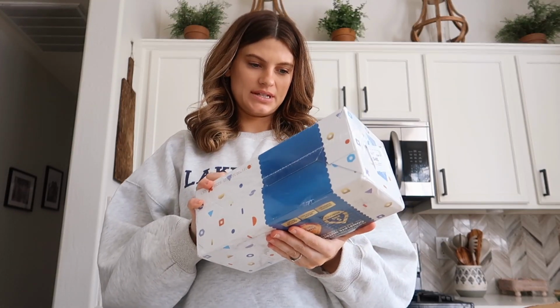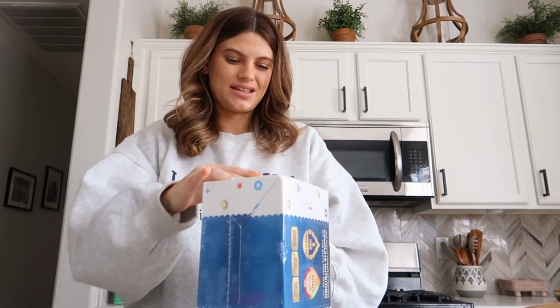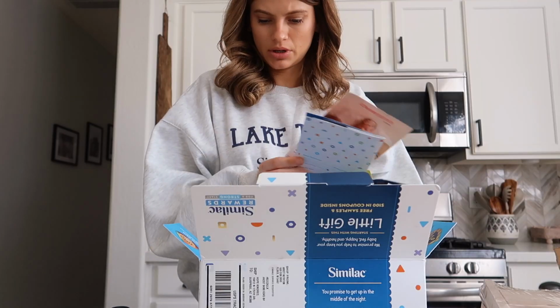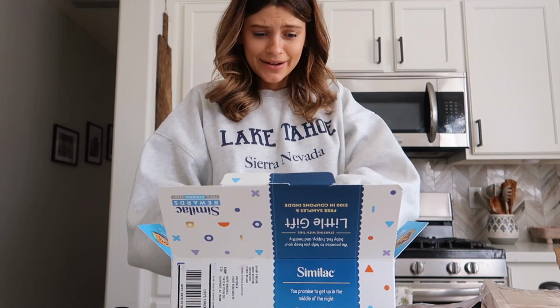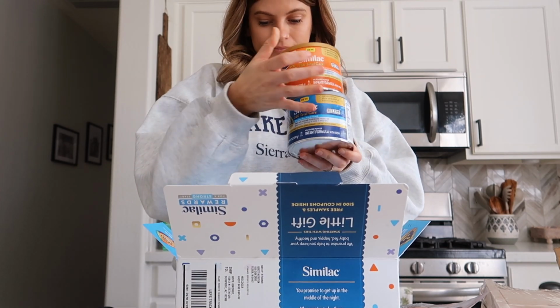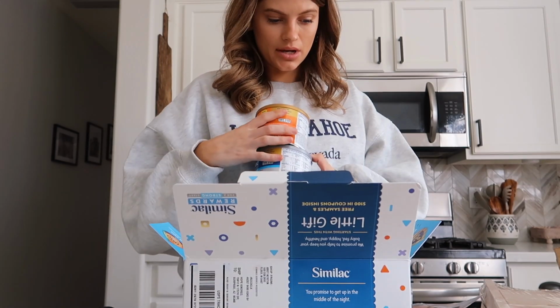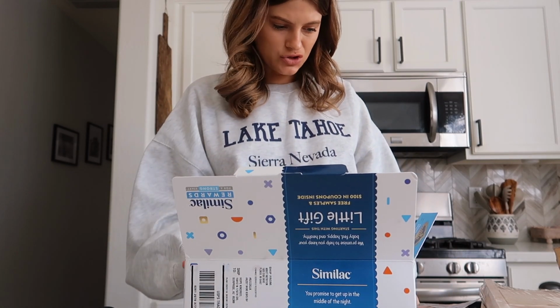And then I got this. I have no idea what this is. Similac? Isn't that like baby formula? I wonder if this is a gift from the registry and they just had it sent to me. Is this baby formula? Oh my god, it's literally baby formula. Similac. Okay, I wonder how they got my address. How did Similac get my address?